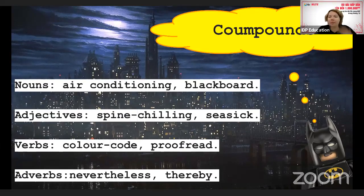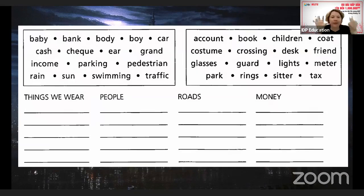Let's try. I will show you two boxes. Let's do roads first. So here are two things. If we put together the words from both boxes, we can get things to wear, people, roads, and money. Let's see how many words you can get. I'll give you 1 minute.